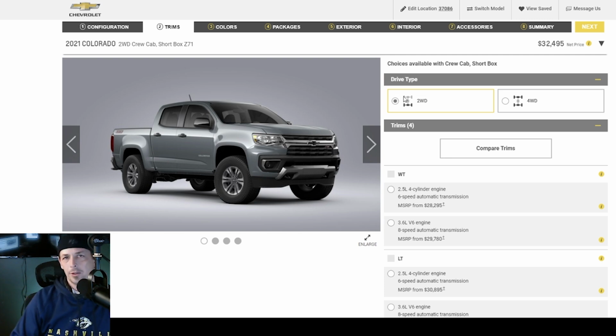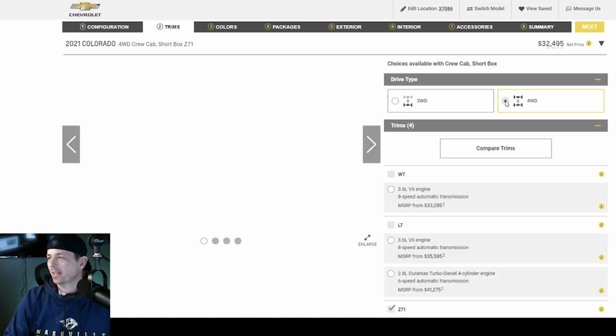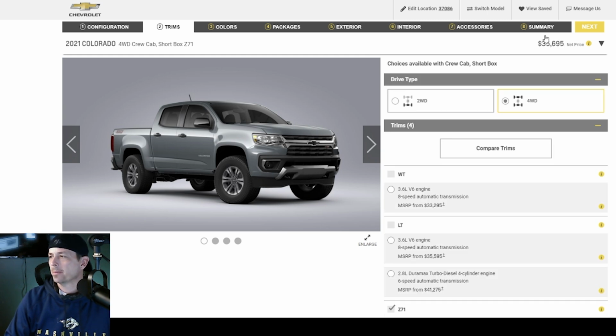Now, two-wheel drive or four-wheel drive? Well, you guys know me by now. I'm a four-wheel drive kind of guy, so let's go ahead and click that, which bumps the price up to $35,695. So we're instantly getting into some of the prices of the lesser brands, maybe like the Nissan Frontier Pro-4X package. Already, you're getting near the retail of that.